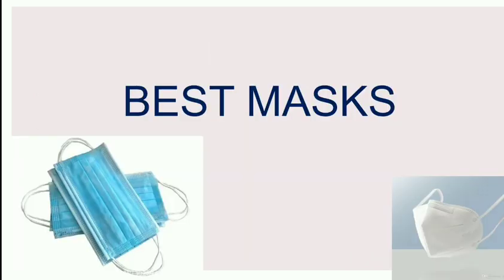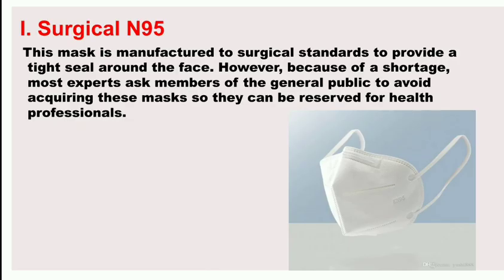Now let us see some of the best masks for COVID-19. First, we have surgical N95 masks without exhalation valve fitted. This mask is manufactured to surgical standard to provide a tight seal around the face. However, because of shortage, most experts ask members of the general public to avoid acquiring these masks, so they can be reserved for health professionals who are frontliners helping the public to reduce the number of coronavirus cases.